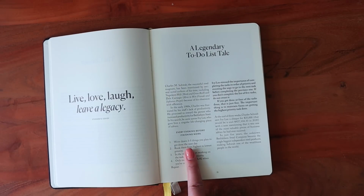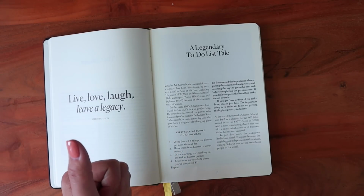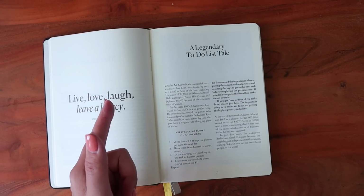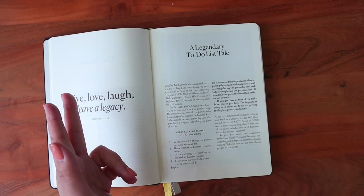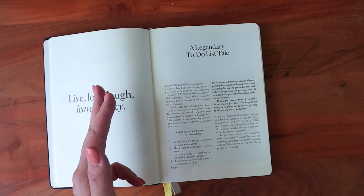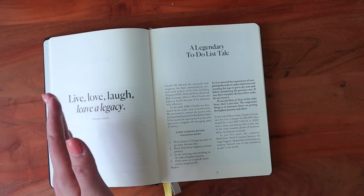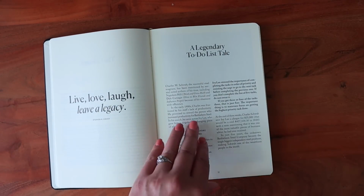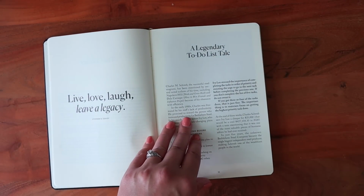Okay, so every evening before you finish work, 1, write down 3 to 5 things you plan to get done the next day. 2, rank them from highest to lowest priority. 3, in the morning, work on the task of highest priority. 4, only move on to task 2 when you've completed 1, and then repeat. So even if you just get 3 or 4 of the tasks done, that's fine because you're maintaining focus on the highest priority task.